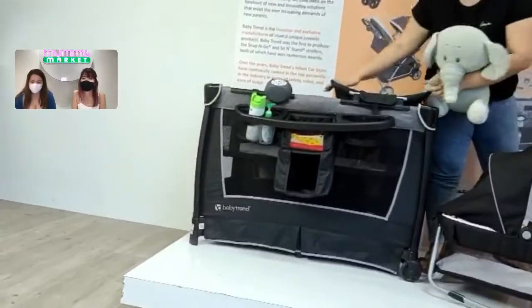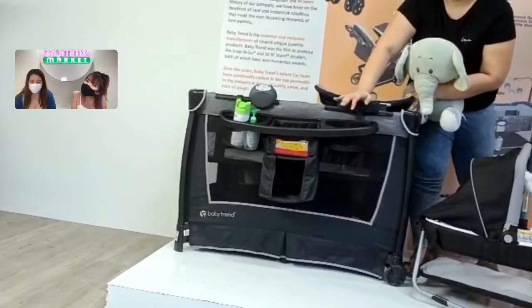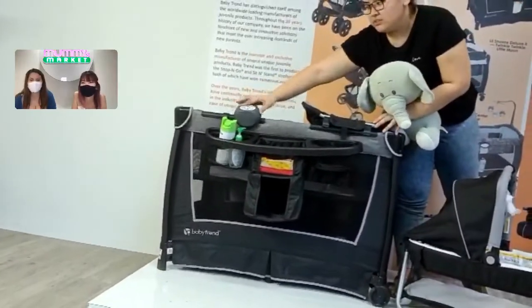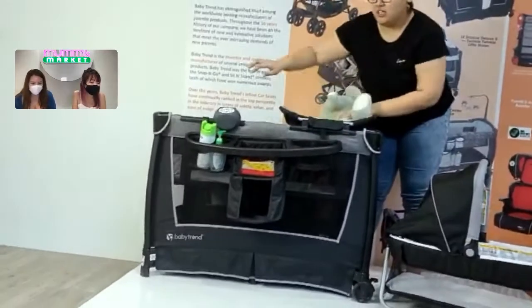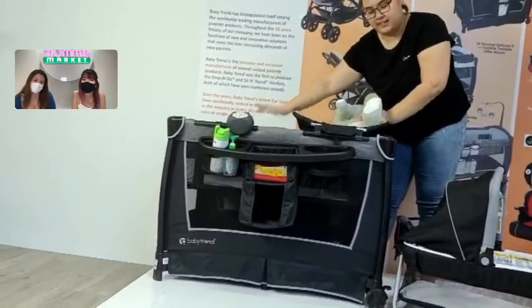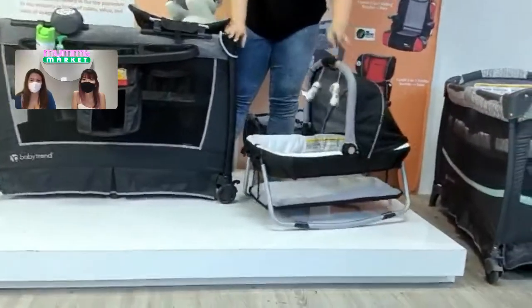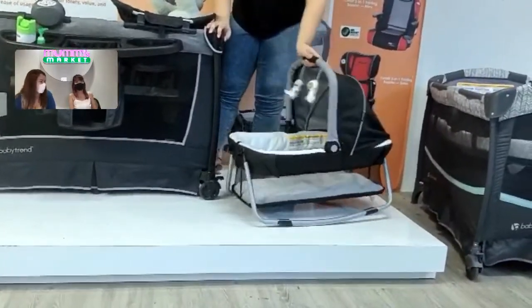You can actually go up to about... Okay, the whole playpen itself can take up to about 16 kg. Just nice. A mother is asking about the weight. Yeah, 16 kg. It's only the higher base height, the changing mat, and this resonant itself that can take up to about 6 kg. Oh, 6 kg.